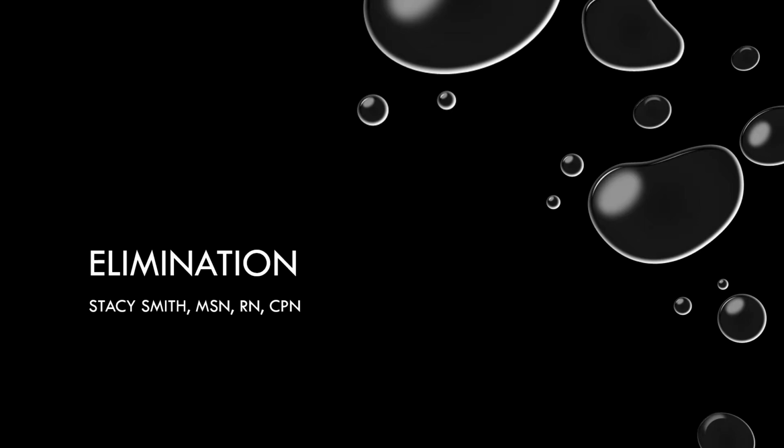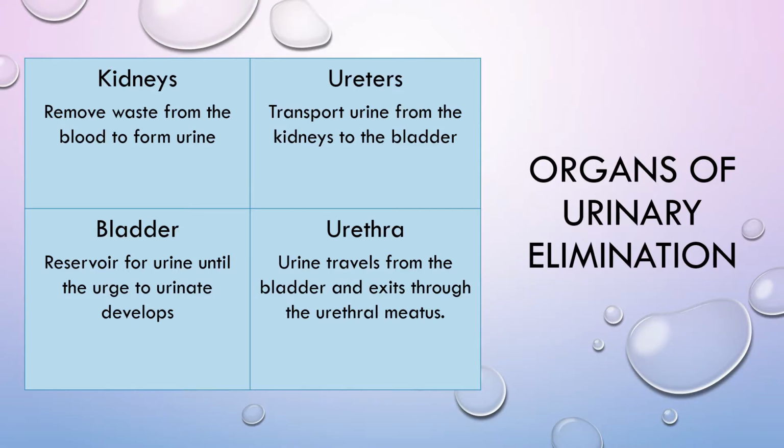When we focus on elimination, we have to look at several factors and what truly may be going on, and how can we find a solution for our patients that is sensitive to those needs. So let's get started here. When we look at each of these organs within the urinary system, we know what each of these do, but let's review each of them.